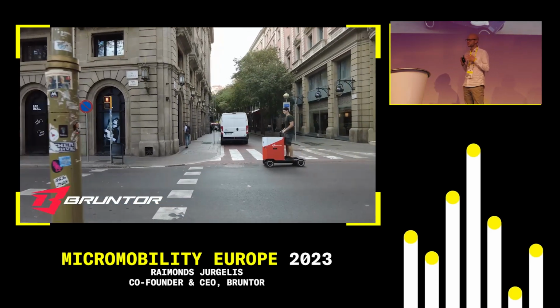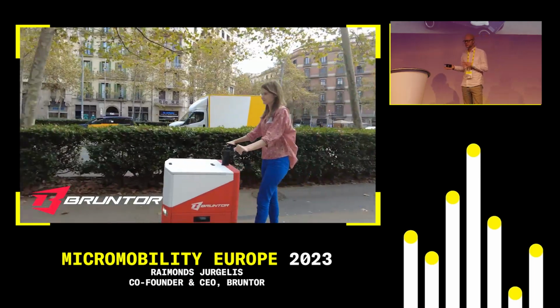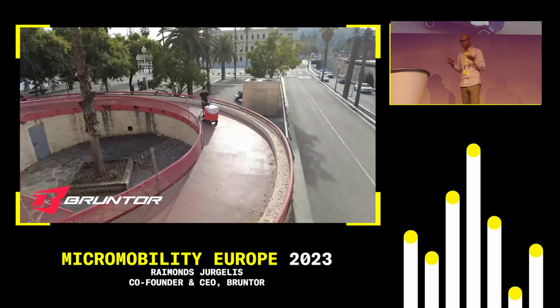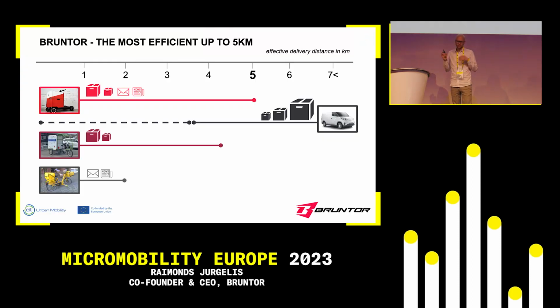Even when we were delivering 50 parcels in Riga in the spring and competing with professional cargo bike riders and the van drivers, Bruntor was the first one at the finish line. And guess what? I was not tired. But the cargo bike driver was struggling to keep up with the speed. You can see that we can completely cover those 5 kilometers with ease.